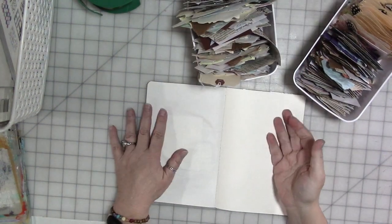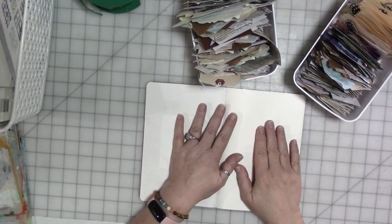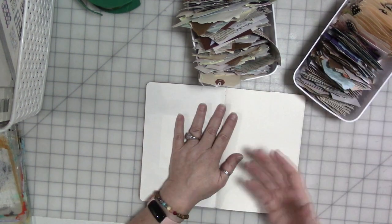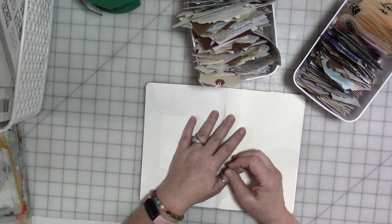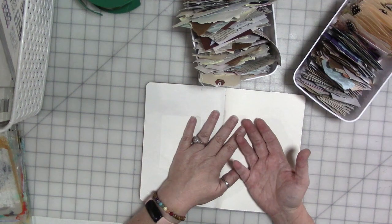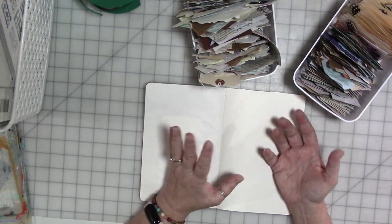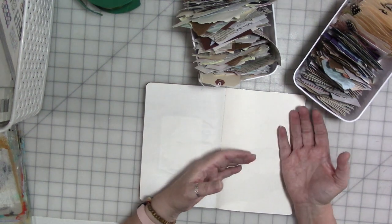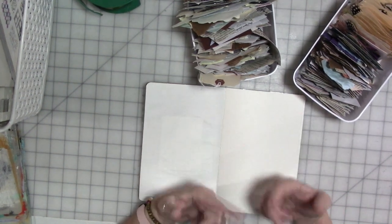So here's where I want to say that what I'm going to put to decorate the pages are some of these millions of paper clusters that I created because I went through a creating paper clusters phase. Not that I won't do it again, but they don't do me any good sitting here in these bins. And I can't make any more until I use up some of what I have. So, yeah. All right, let's get it done.